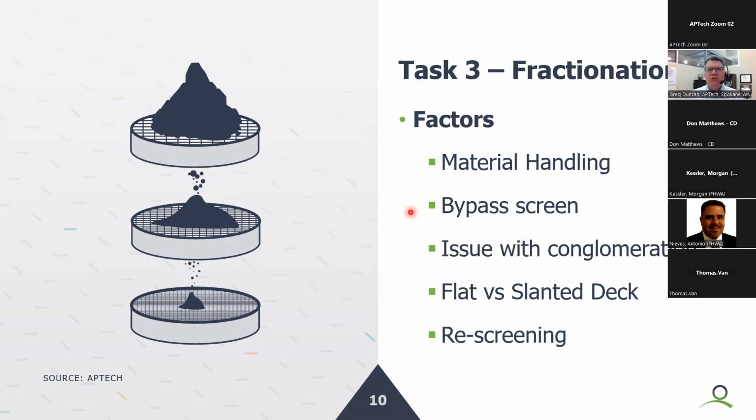We're looking for efficiency when we talk to the manufacturers. What is the oversize that makes it down the screen and should probably fall through? So looking at a flat screen, which is more efficient than a slanted screen, what happens with rescreening and that sort of thing. So trying to talk through the issues that manufacturers see with clients. We're also trying to talk through the practical issues of people operating the equipment in order to get the products that they need to make their preservation treatments. Next slide, please.